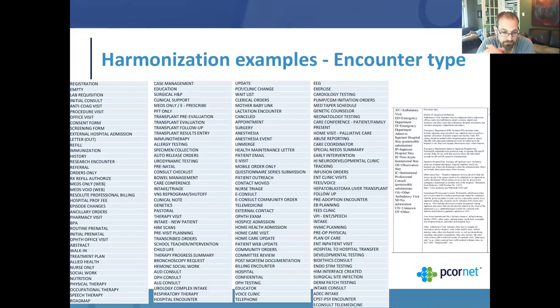And this is actually something that we're going to have to address in the next few months, because you may notice that telehealth is not actually called out as a specific encounter type. But given the COVID pandemic and the explosion of telehealth visits, that's something that we want to be able to call out explicitly. So that's another thing that we're just going to have to extend.